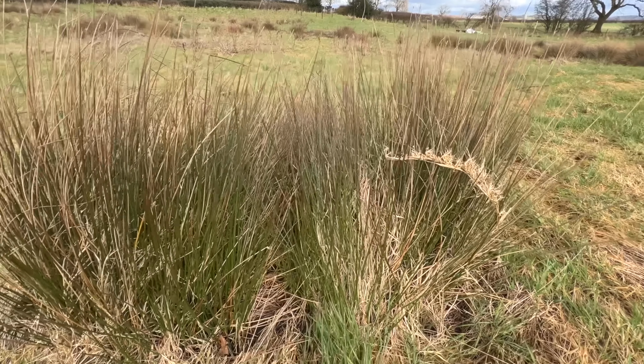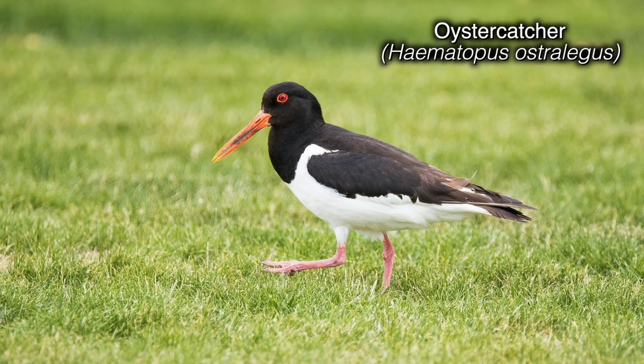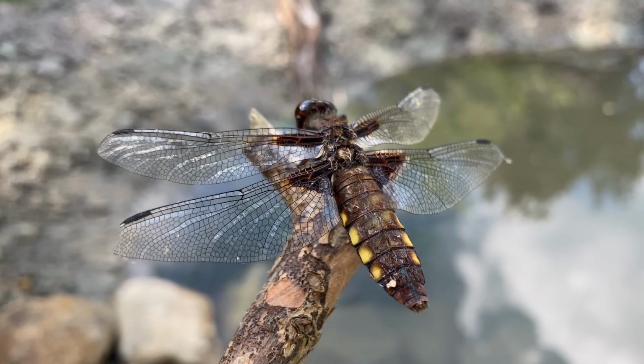So what are we going to be doing? Well, me being me, we're going to be putting in a rather large wildlife pond, so a 20-meter long wildlife pond, to hopefully encourage more invertebrates, more species to drop in. So hopefully we're going to attract things like grey wagtail. We might get the odd sort of oystercatcher coming in from the coast to come and feed around the margins, those invertebrates that you'll get around the damp margins of a pond. So it's really going to provide another essential habitat, obviously great for the dragonflies as well to colonize this area that can then hunt over these longer grassy areas.